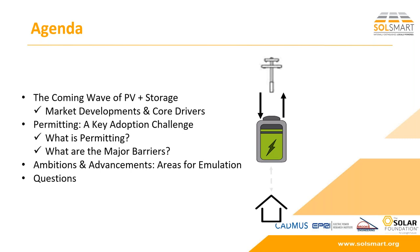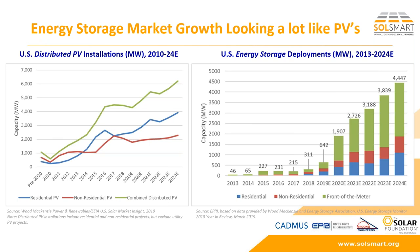So if you go to the next slide, what I'd like to start with is just a quick snapshot of the market. This is a little bit of an involved slide, but what you're seeing here on the left is an indication of the trajectory of distributed PV installations over the last 10 years and projected outward to 2024. I should mention here that the growth is measured on a capacity basis. And so that's really about how much the maximum output of all of the systems that have been accounted for combined amounts to.